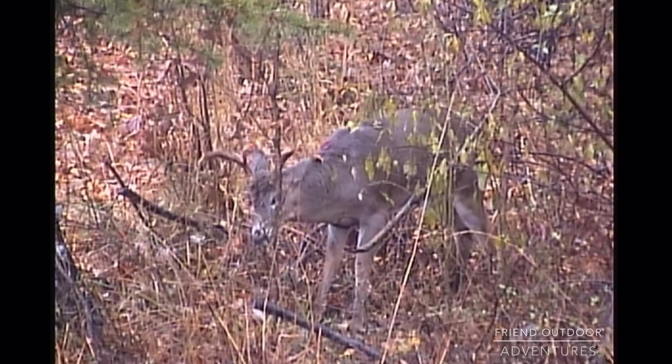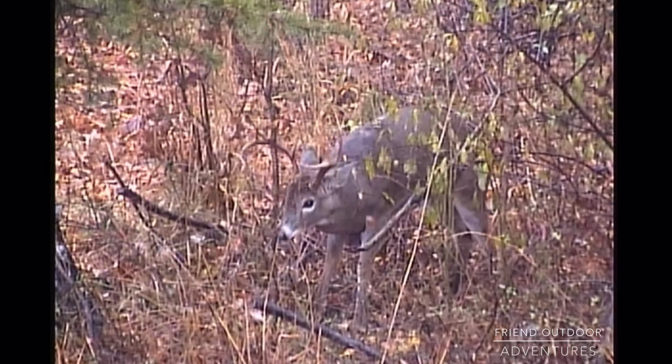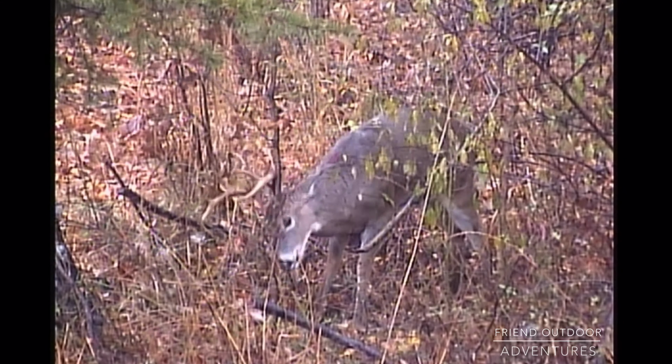This 8-point moves over to the edge of the field and starts to rub on this tree. Notice as he keeps checking the tree for the scent that he's leaving.